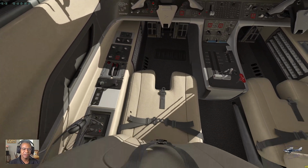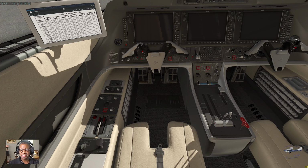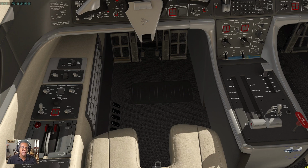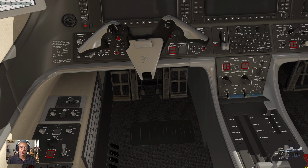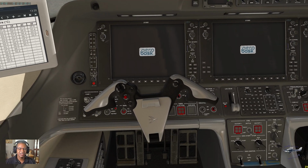All right, so we're just going to use our memory flow. Brakes are set. Throttles are throttled back. And we're just going to go kind of left to right in this circle here. Okay, so I'm going to restore our oxygen. Then we're going to come down here and turn battery 1 and battery 2 on. And that should wake up our GPSs, so let's let those get started.